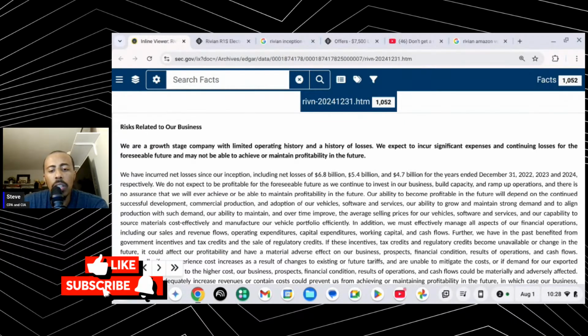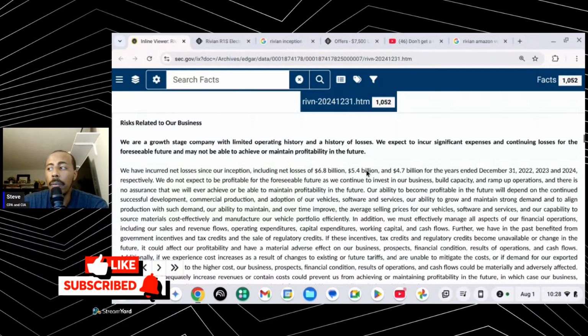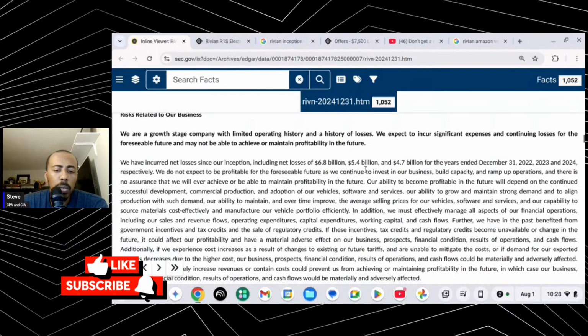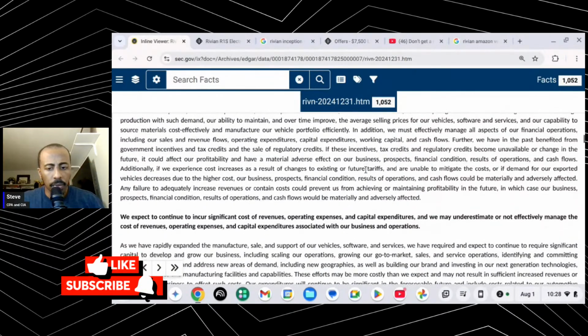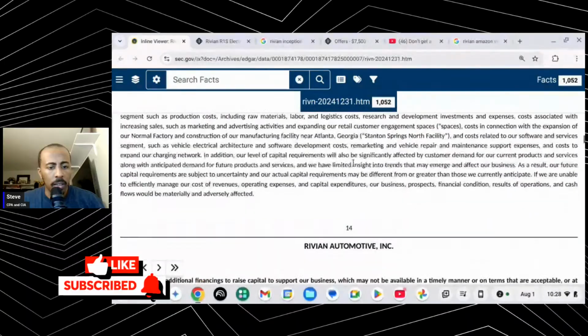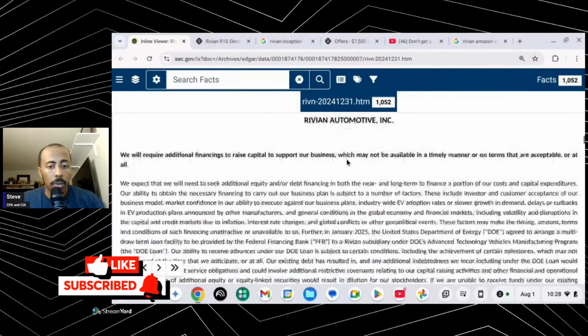Look how much money they lost. They essentially have lost 6.8 plus 5.4. That's what? 12.2. Plus 4.7, that's 16.9. So they lost almost 17 billion since 2022. That's a lot of money. But it's to be expected because it's a new company. I mean, Tesla lost money too for a while. So that's not uncommon. But they are not yet profitable. So that will tell you that.